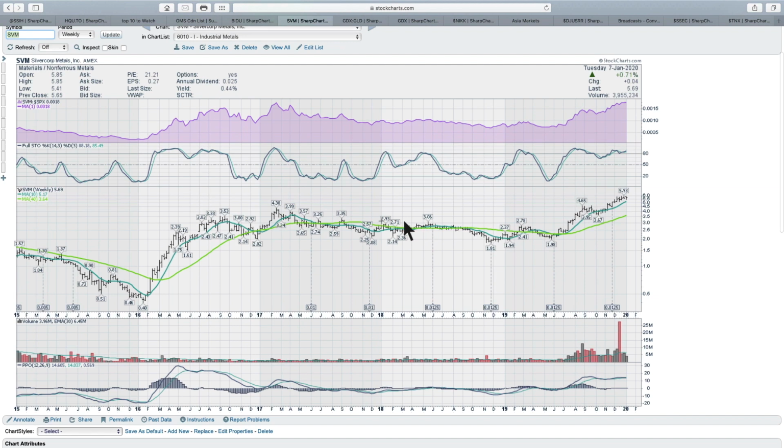Silvercorp Metals, horizontal support and resistance layers broken. It's up to the new high. This is probably a silver stock, just based on the price action since May.